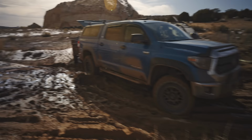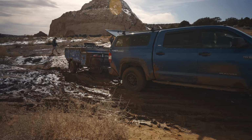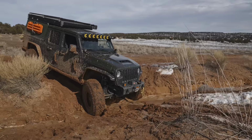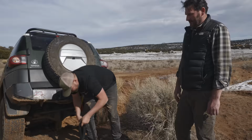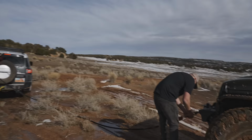You can see there's quite a bit of a hole here that it was stuck in. Tent trailer. This thing's sick. All right, he's out. Unfortunately, the second vehicle was completely off the trail as they decided to go around the Tundra, so there was no choice but to do the same in order to recover it and get them out.